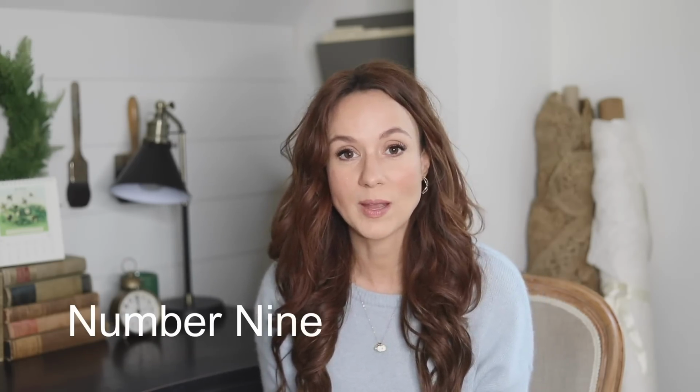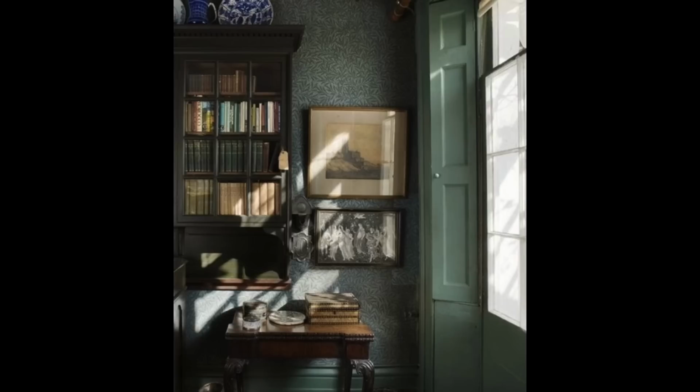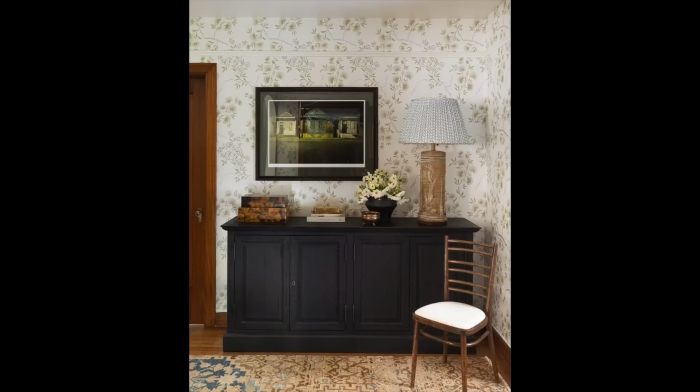Number nine, wallpaper. Love me some wallpaper. It just makes everything so cozy, and I love it, especially if it's a tiny floral print. I think that is really beautiful in a bedroom, or even if you just want to do an accent wall with some great wallpaper. I think it brings in that really feminine, warm touch to a space that is trending right now. So I hope it stays around for a while, but have at it with the wallpaper.